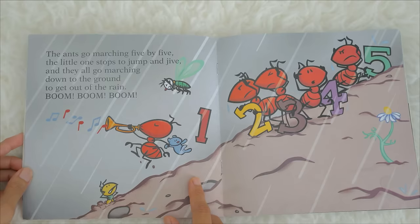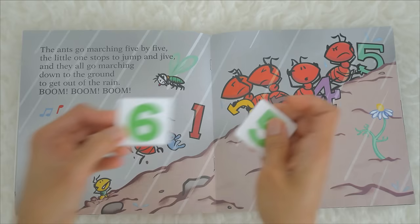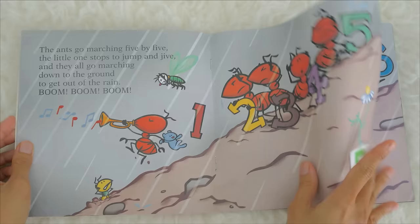Boom, boom, boom. One, two, three, four, five. Which number is number five? Which number is number five here? Can you tell me? Yes, this is number five. Let's put it here.